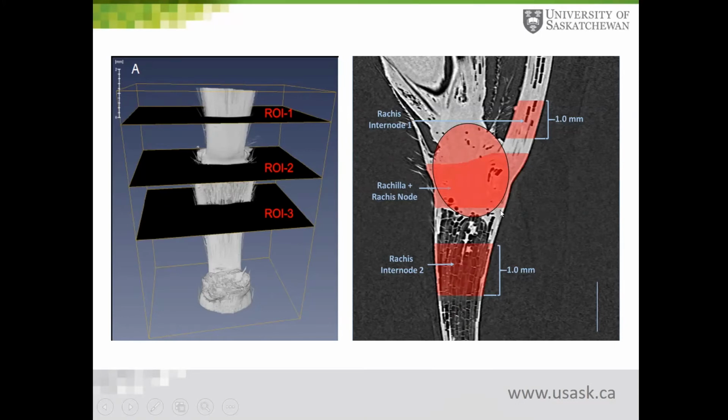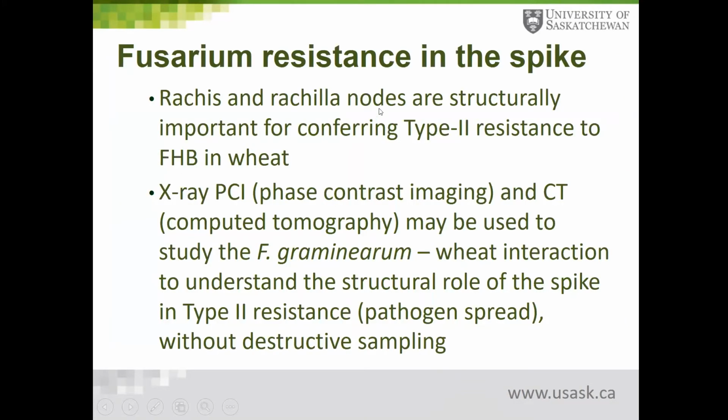So Kutcher's got a big thesis to read if you want to know all about it, but this is just one snippet of what he found that I thought was kind of interesting and you might find of interest. So he says the rachis and the rachilla nodes on the rachis are where the resistance is occurring, this type 2 resistance we call it, when it's spreading up the spike, and that some of the techniques they can use at the synchrotron are kind of useful to look at this. You could look at it in other ways. One of the benefits of the synchrotron is you don't have to destroy the sample. So you can go back and look at the same plant multiple times as opposed to other methods where you'd have to chop the sample up in small bits and analyze it that way. So, kind of an interesting study.